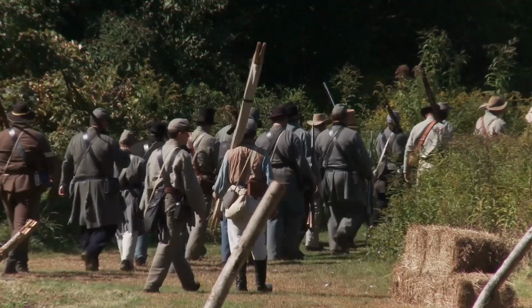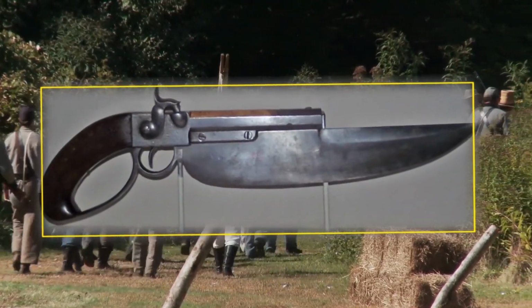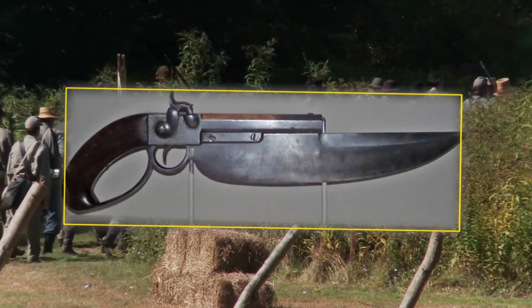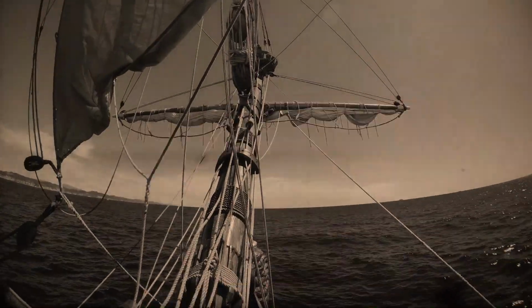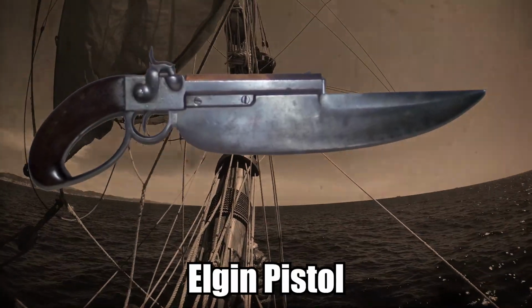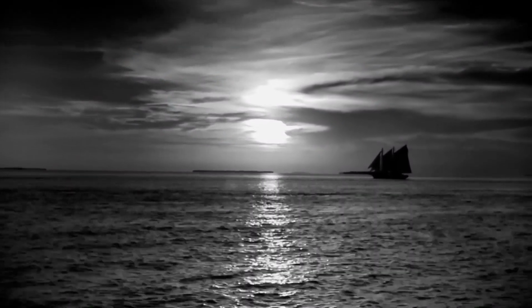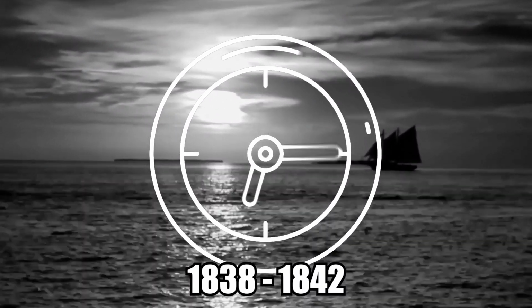Besides hunting, the pistol sword was also used as a military weapon, but it was neither practical nor popular due to the flintlock mechanism's tendency to offset the sword's balance and the angle of the hilt's grip interfering with accuracy. The U.S. Navy developed its own version of the pistol sword in 1838 called the Elgin pistol, but only 150 were ever made.